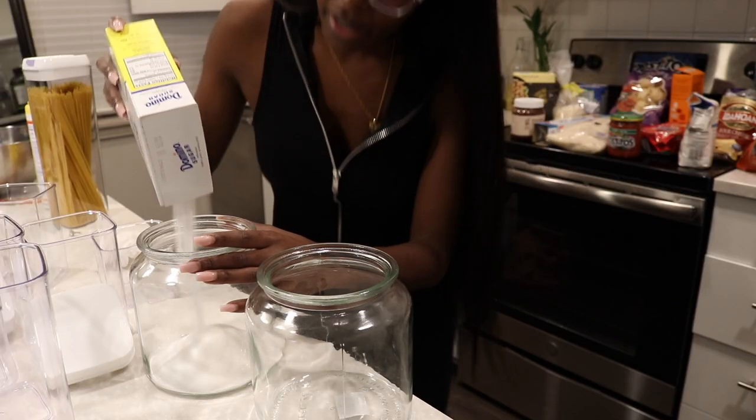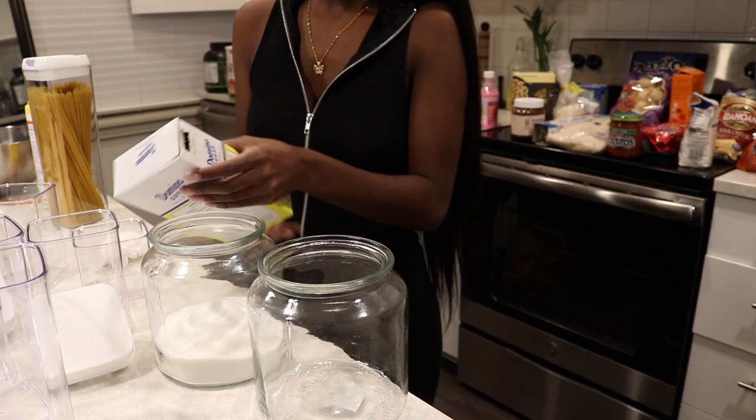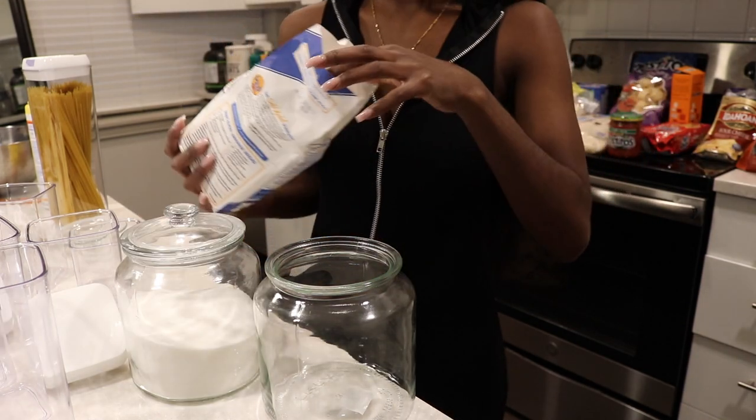Alright y'all, so this is actually a pretty big container to put sugar in. Okay, this is pointless if I'm pouring all. I should just open this. Ready, head flour.